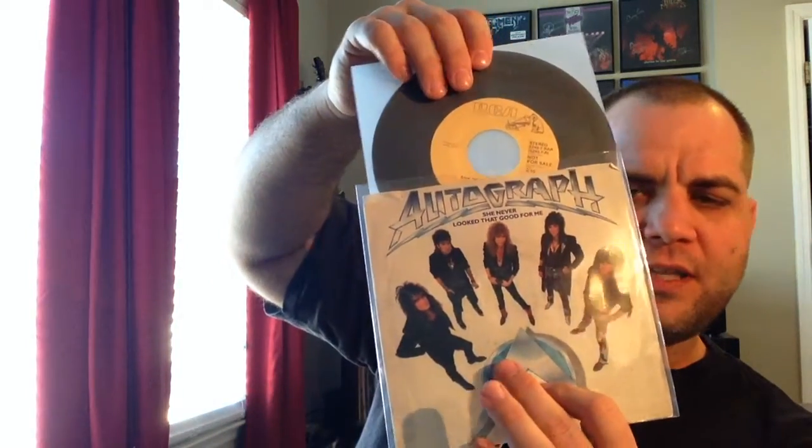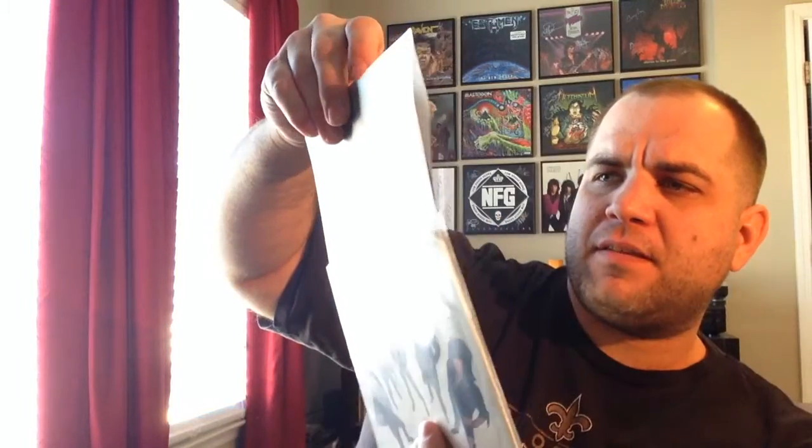You'll get the promo copies, and the promo copies have the same song on both sides. But they'll put them in the regular jacket or the regular sleeve. So if you would have bought the non-promo copy of this, it would have had Dance All Night as the B-side. But because it's a promo copy, it's got She Never Looked That Good for Me on both sides. And like I said, I've seen that with other promo copies before. I don't know why they did that. And don't get me wrong, I'm not complaining. I would still rather have the picture sleeve than not. But just an observation.